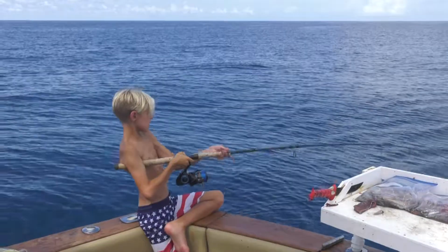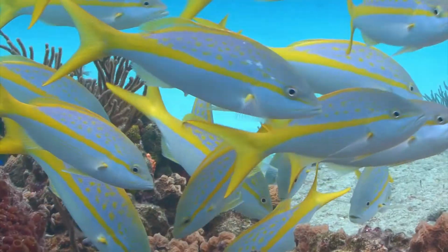We're on our way back from the Gulf Stream, and we've just stopped in some shallower water, and we're going to try and catch some yellowtail, get the young lads on some of those. Well, young men, you've got a job to do. Catch us some dinner.